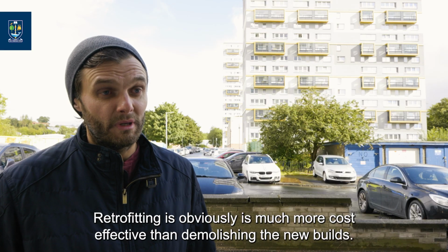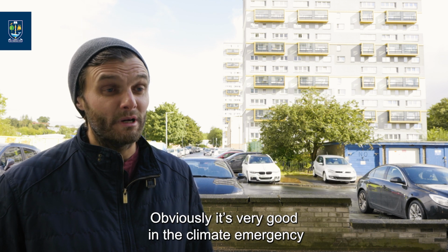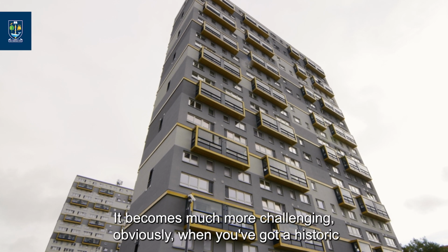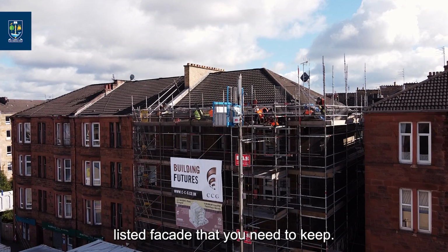Retrofitting obviously is much more cost effective than demolishing and building new. It's also obviously very good in the climate emergency in terms of embodied carbon emissions. As long as the structure is sound, it makes sense. It becomes much more challenging, obviously, when you've got a historic listed facade that you need to keep.